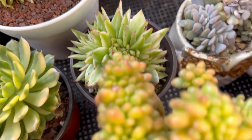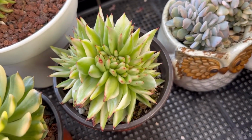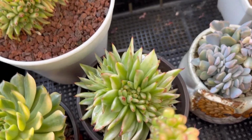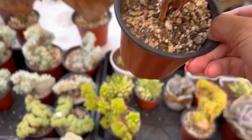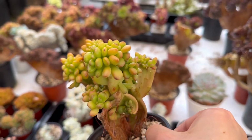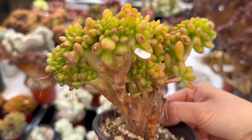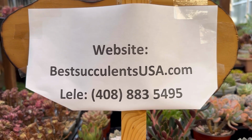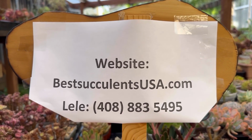Crest. This one 75. Some of the crest will root. $30. This is my website and my phone number.